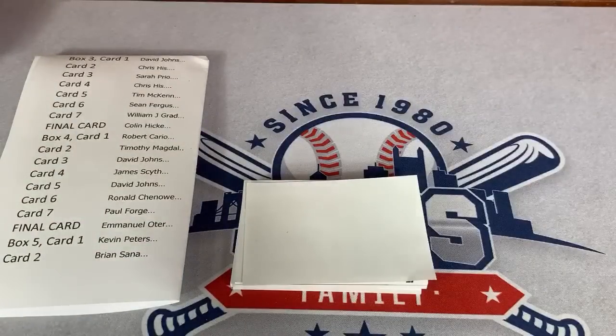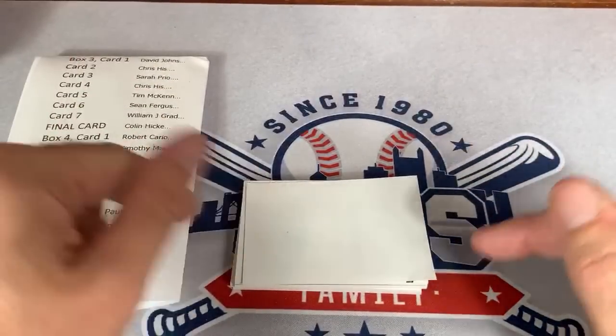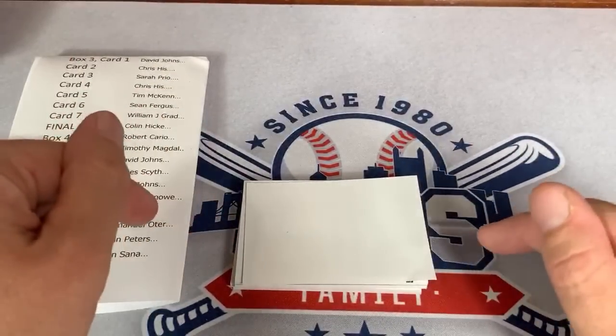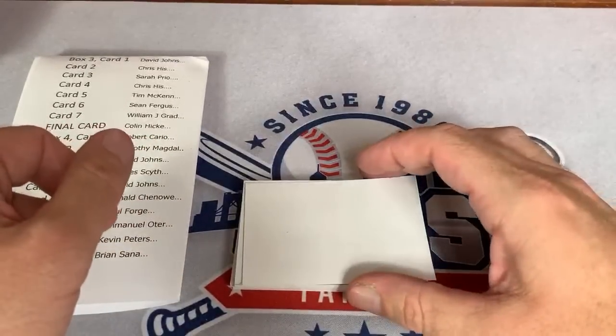Really appreciate that. So the reason why it's so much is because of these booklets. Some of these booklets are absolutely crazy. Like there's Babe Ruth, Honus Wagner, and that's really what you're going after. It's like winning the Powerball, basically. Hopefully we can find one of those.